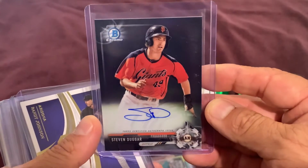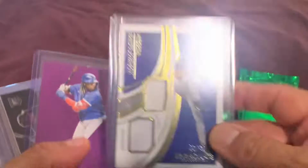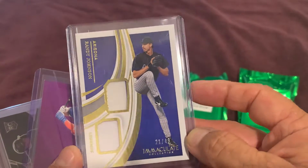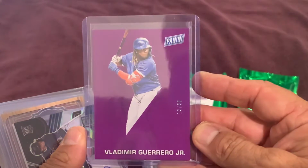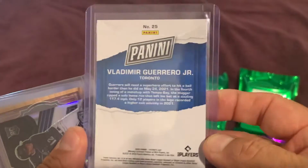That's an autograph. Here's another autograph, Steven Duggar, whatever. Nice auto. Here's a dual patch, 21 out of 49. Randy Johnson, Hall of Famer. I think my voice is going. I'm sure you guys are happy about that. Here's a 12 out of 25 Vladimir Guerrero Jr. Panini. It's not an auto or anything. It's a nice hit, though.